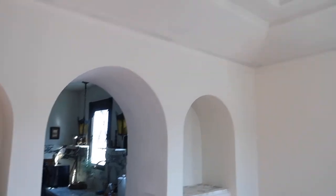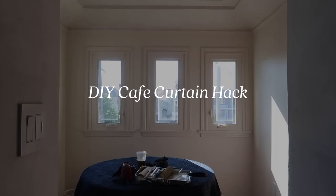Still need to go through and do one more coat on the ceiling. This is 2 coats here, but I just need one more coat all around the edges to get this nice and covered up. The red was fun for a second, but it just wasn't working for me in here. And I don't know, it just wasn't my favorite.